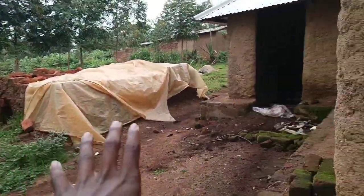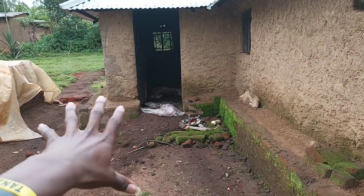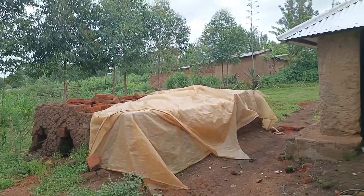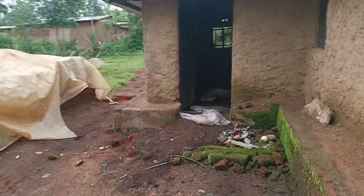It's constructed modern, you can see. Starting from the other side, you can come this way up to this. I don't like to show it much, but I want to show you how everything is. We have been constructing right here. This is the kitchen, guys.